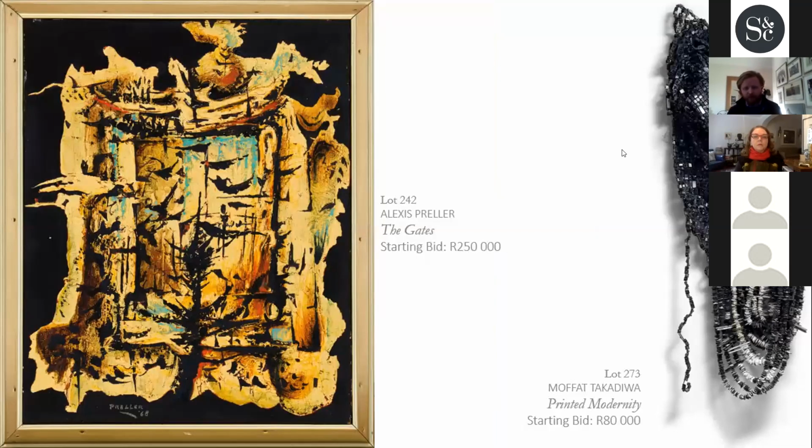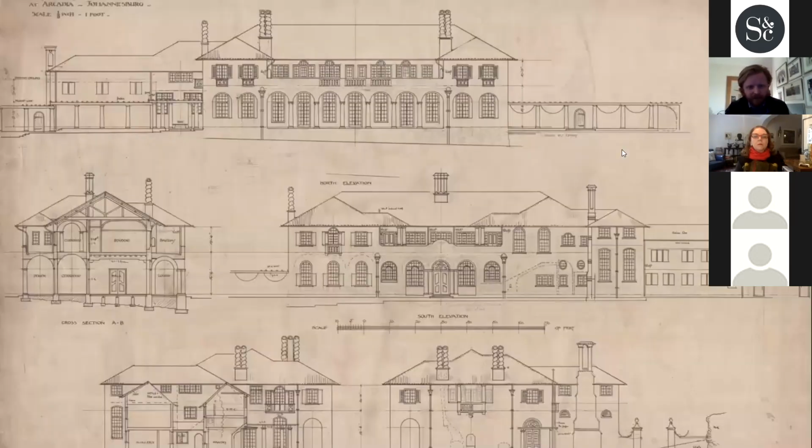Preller does explore that kind of theme repeatedly throughout his career. And in terms of that abstraction, you have something very similar like The Gates, which is lot 242 in our sale. This is a little later, from 1968, but it's another work I think that relates rather neatly to the printed modernity of Moffat Takadiwa. You'll notice in the Preller that fantastic gold angled frame, his period frame of choice. And I suppose it's a bit of a marker, just like you might see Zanzibari moldings on a favored stern. Preller very much enjoyed this specific molding to surround his works.